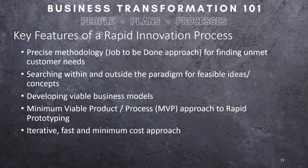Once we say we have unmet customer need and we have the right ideas, that's not sufficient. We still need to find a business model that is viable. Customers are willing to pay. We are able to make a profit out of it. And we have the right channels. We have the right communication schemes. We have the value creation approach.